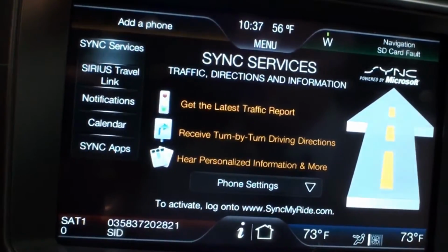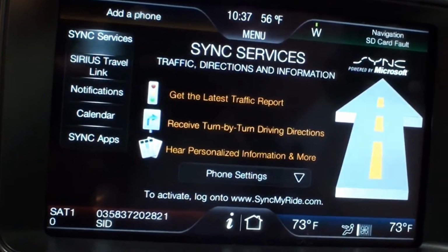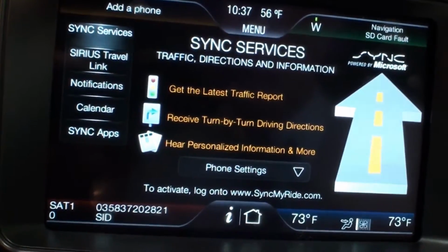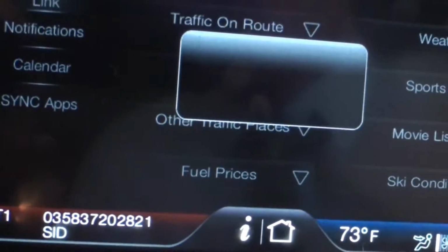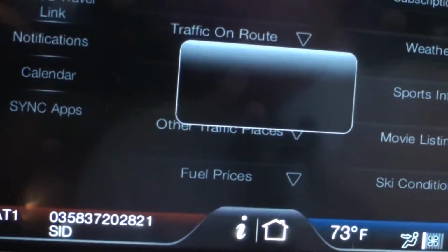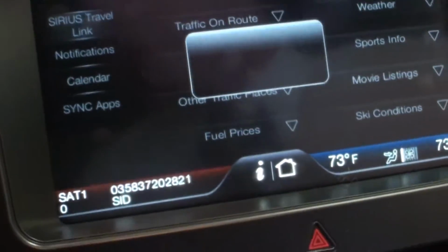You get 6 months for free, where you can get turn-by-turn directions, personalized information, and traffic up to date when you're driving, as long as you're in a destination feature. Sirius Travel Link is a new feature as well, which gives you the capabilities to get weather, sports information, movie listings, ski conditions, fuel pricing, and other traffic information along your way.